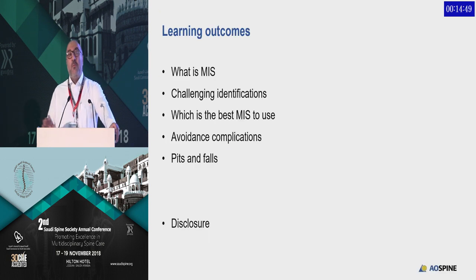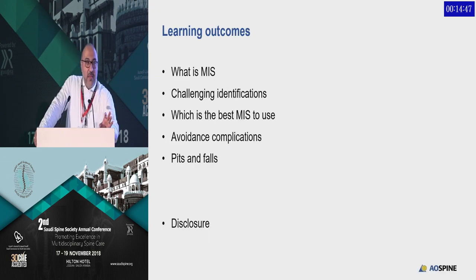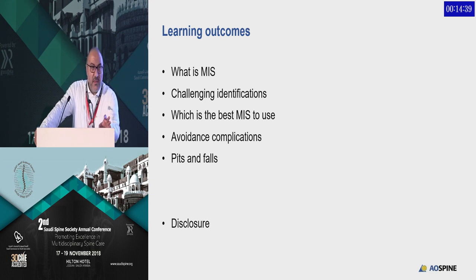So, what we will go through now, I believe the most important minimally invasive technique that everybody is doing now is the posterior TLIF, discectomy as well. Also the microdiscectomy and endoscopic discectomy. And now the new trends in the market, which is the anterolateral, like the XLIF.